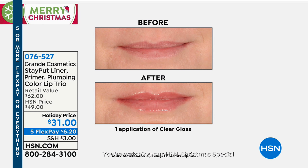So let me go over all the colors. Look at these results. You get instant and long-term benefits. So the more you use this, the fuller your lips are going to be. And lips are in, baby. Lips are back. It's all about the big lashes and full lips. Big lashes, full lips, you are good to go, and that's what Grande Lips do so well. So that's the big deal, you know.